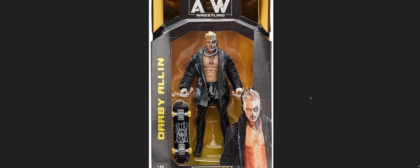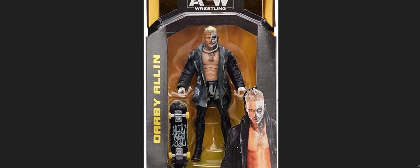Next up on the list, we do have none other than Darby Allin from AEW Unrivaled 3. He was a chase version of this. He has an Unmatched figure as well with the TNT title, but I wanted to go with this one. First of all, he comes with a skateboard. Everyone's got to love that. It's got Darby Allin on it. It rolls. It's the normal skateboard that you can get at toy stores.